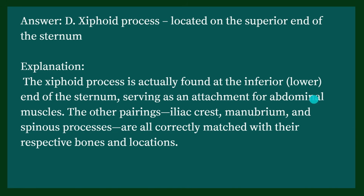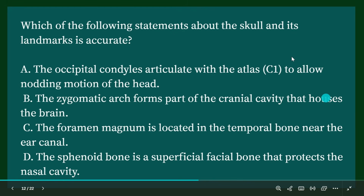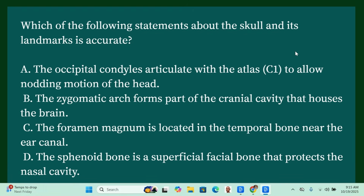Okay, and now I have the answer. Sorry about that last one, I put 2 correct answers in there and then didn't write the... Okay, so which of the following statements about the skull and its landmarks is accurate? So we're not looking for the inaccurate one, we're looking for the accurate one. Skull and its landmarks.